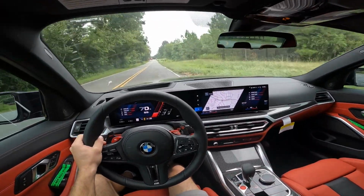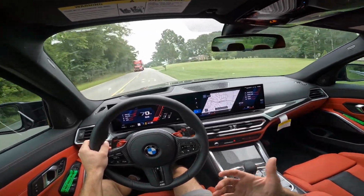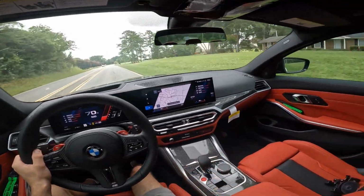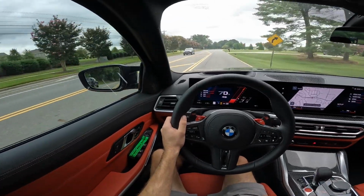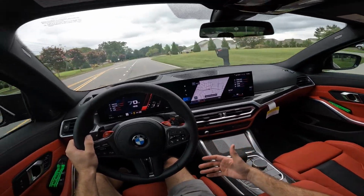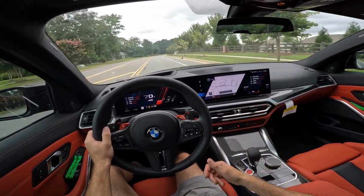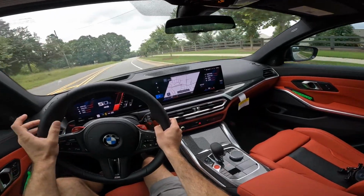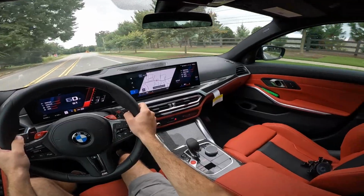And honestly, I don't really have anything negative to say about it. I've been in them a lot. Not enough to have ownership experience, of course, but the times that I've been in them, it seems like a good platform to go with. If you need a little bit more space, you can opt for the M5, but the M3 is, I think, a good size sedan, especially for the money. You're getting a lot of car for that money.